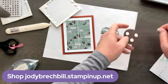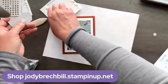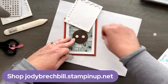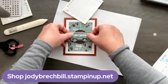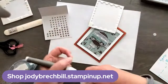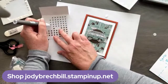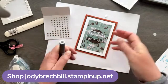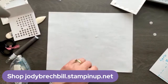So I thought I'm going to do this with no stamping. And let's pop dot our V-dub too. Punch buggy bus. There we are. Oh my gosh, isn't that so cute? Love this. Totes adorable. Totally adorable. Add a couple gems. There we go. There's card number 2. And let's get card number 3.